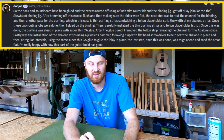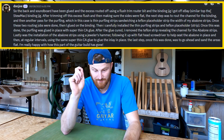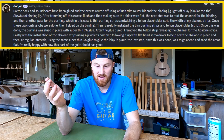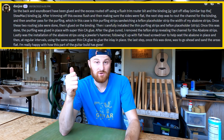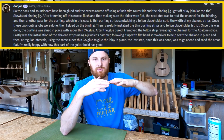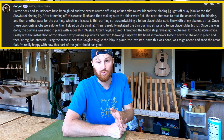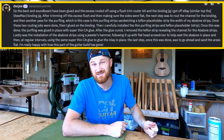Here, I'll stop there for just a moment to sit on what he was talking about, because I don't want that to just slip right past you. This is how you install mother of pearl or abalone purfling along with a binding scheme. You put in your binding first. Normally, if you're just doing fiber strips or something else for purfling, you would put your binding and your purfling on together at the same time when you glue those. But if you're doing shell, you can't glue them with Titebond. Plus, you're breaking them down into very small bits that you have to assemble.